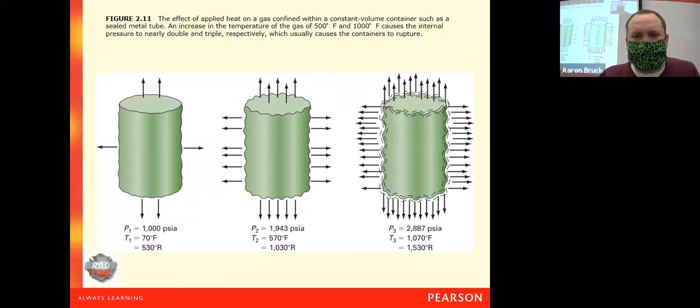Most gas cylinders, with some exceptions, most of the ones that we see in our laboratories can stand up to about 3,500, 4,000 psi. Beyond that, it gets really sketchy. Now, when we talk about flammables in the next chapter, we'll talk about what safety measures are put into those gas cylinders to help release the pressure more effectively and more safely. That's another discussion for another day.